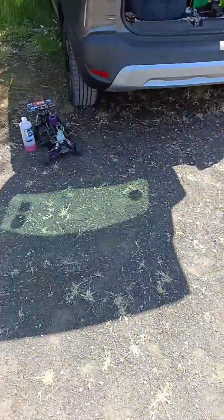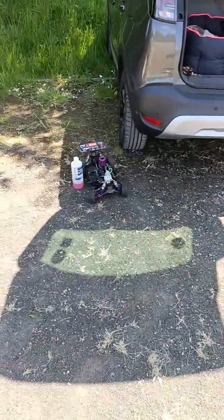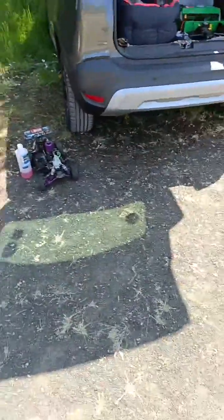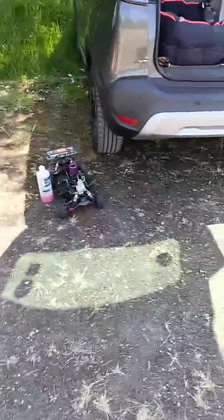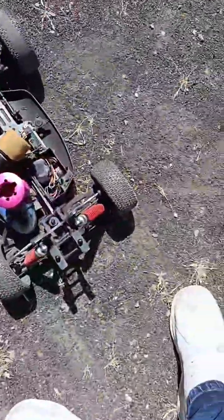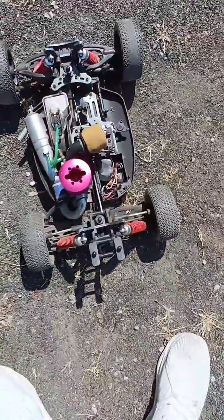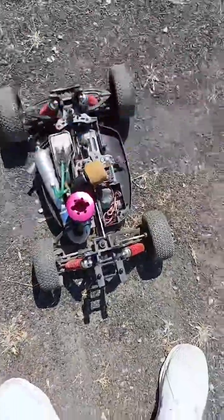And I can't see my screen, but hey, what the hell? We've got this one that's on test today. This one belongs to a gentleman in Scotland. He sent it down for me to have a look at. Then we've got that one, which is the HPI Trophy. We've got that one that's in usual bits over there, because you can't drive for squat.